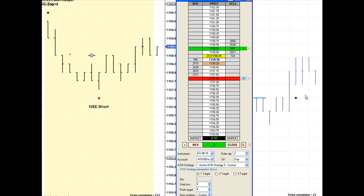So let's go ahead and pause one more time here, and we'll come back when it starts either moving back down or back up. Well, here it goes already. Let's go ahead and pause. We're getting low on time.